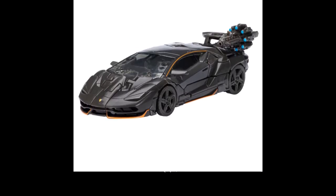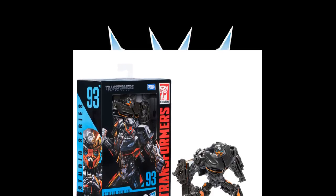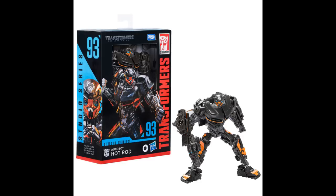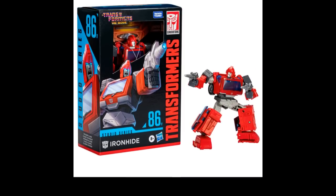Speaking of fantastic alt modes, this is Hot Rod. Hot Rod does look pretty good, pretty cool looking overall. Nice looking alt mode right there, and then here we go with the figure in the bot mode, and the box, the packaging, all that kind of stuff. Still going with the open packaging, Studio Series, all that good stuff. Number 93. There's 93 Studio Series already. That's pretty awesome. Here's Ironhide with the same pose as last week.